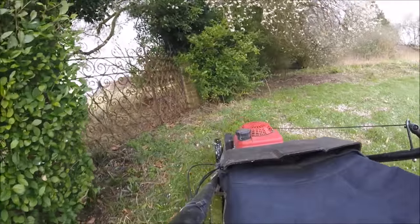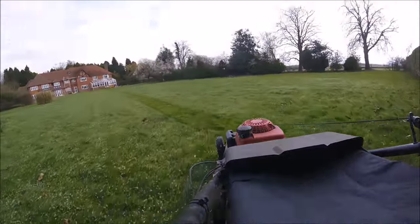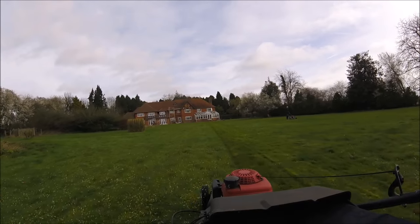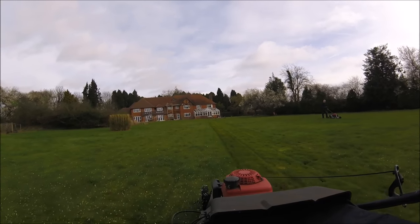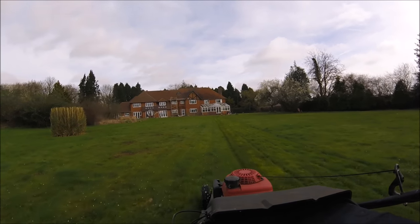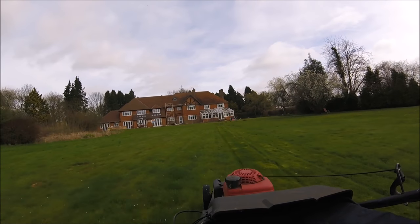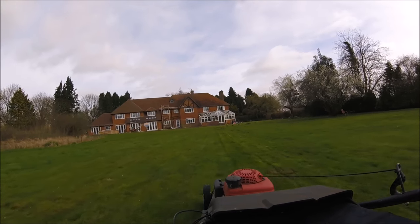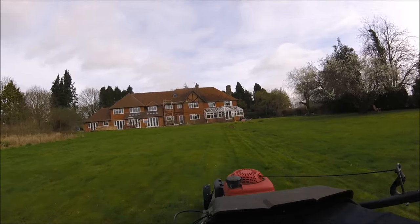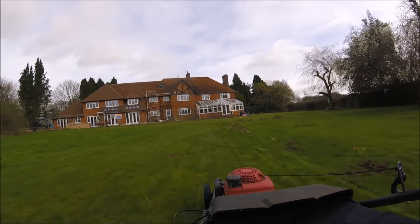So me and Dad always cut this one together. It's not a very fun place to cut on your own. It does take quite a lot of time. We have both done it on our own as well, which is a bit soul destroying. So when we come to a job like this, it's normally both of us. We're both using exactly the same mower, 21 inch mowers. Everything you see us cutting here is all mulched. Even though I do have my bag on, it is really just for show. Nothing is being collected here, so there's no emptying of the bags.